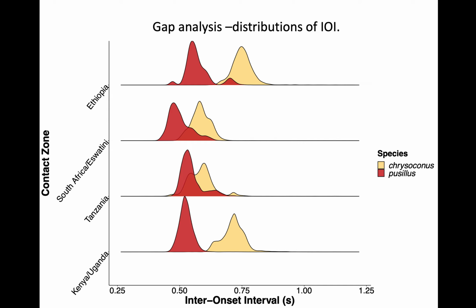So if we take our gap analysis, or the distribution of the inter-onset intervals, to the level of distributions, we can see that the overall distributions of these inter-onset intervals differ quite a bit between the contact zones, so that the peak of the distributions between the two species is much more similar in Tanzania and in South Africa and Eswatini than it is in the other two contact zones. So we have substantial overlap in those that have these more similar distributions, and little or no overlap across the contact zones where the main distribution of the song and inter-onset interval is more different. And this might provide the context for species recognition if those differences are great enough so that they recognize each other as different species.